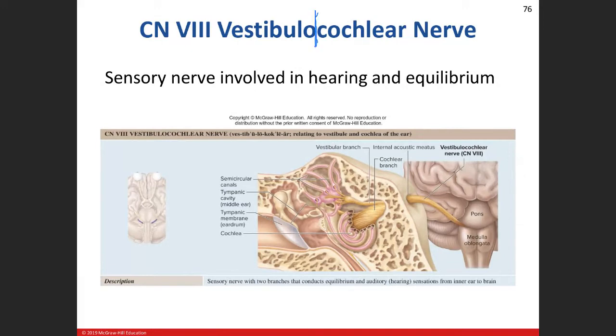Vestibule and cochlear. Cochlear is hearing. The vestibular complex is going to be balance. So this has to do with balance, equilibrium, and hearing. This is purely a sensory nerve. We'll see this a little bit more in detail when we get to chapter 16 and talk about the inner ear components, when we talk about the semicircular canals and the vestibule and then also the cochlea, okay?